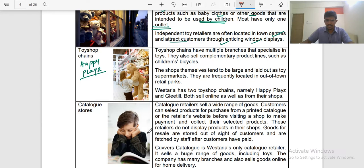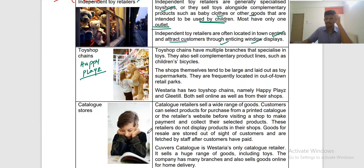The next one, toy shop chains. Toy shop chains have multiple branches that specialize in toys. They also sell complementary product lines such as children's bicycles. The shops themselves tend to be large and laid out like a toy supermarket. Now they are known as toy supermarkets. Now our company is a toy supermarket. Just understand it very clearly. This is a toy supermarket.